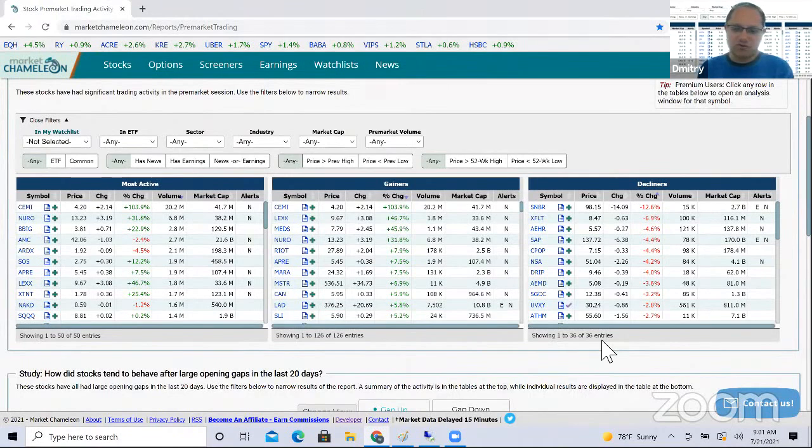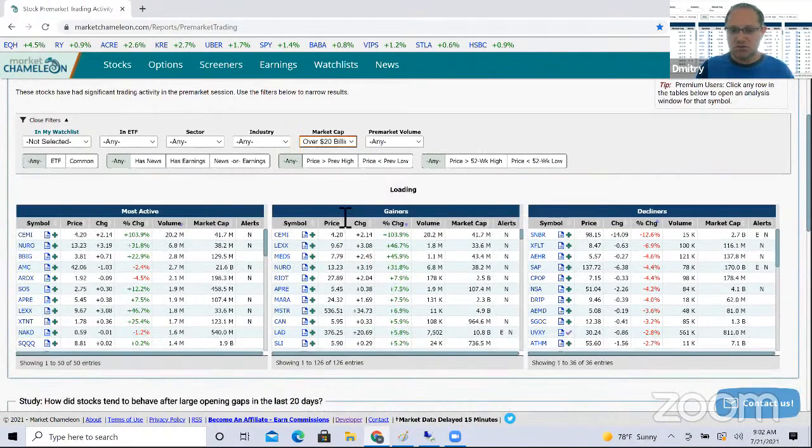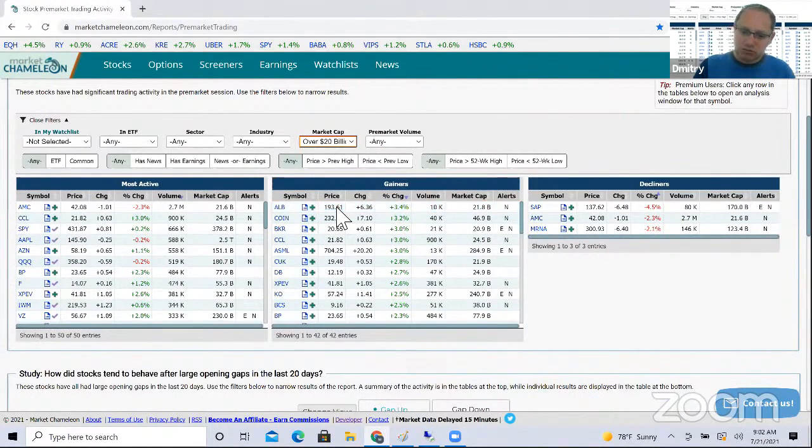We're also going to take a filter and see what's going on in the higher market cap stocks and if the situation there is similar. So I'm going to take market cap here, filter stocks 20 billion market cap or higher. Again, here we see 42 made the percentage gainers list, 3 on the percentage decliners list. So from that perspective, it looks like we're setting up for a bullish bias at the opening.